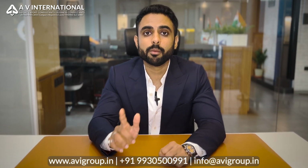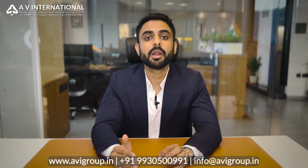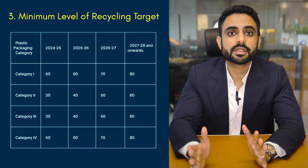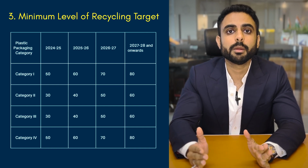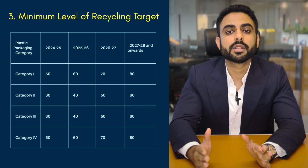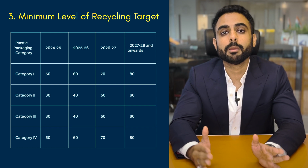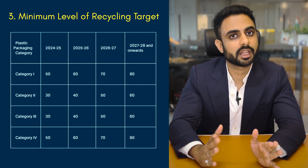Third target is the minimum level of recycling target. This target will be applicable to importers from financial year 2024-25. The importer shall ensure minimum level of recycling, excluding end of life disposal, of plastic packaging waste collected under the EPR target. The table on the screen displays the exact level of recycling to be maintained as a percentage of the EPR target. So in the first year, that is financial year 2024-25, an importer will ensure a minimum level of recycling of 50%. That is, 50% of his EPR target will be recycled. In financial year 25-26, an importer will ensure a minimum level of recycling of 60%, and so on as per the table displayed for each financial year specific to category of plastic packaging.